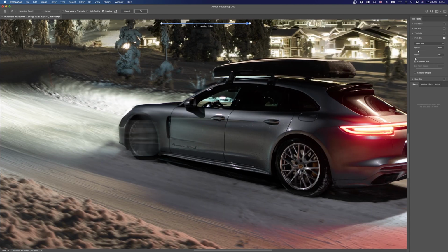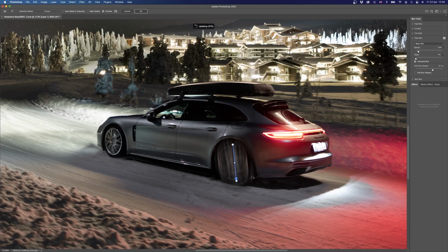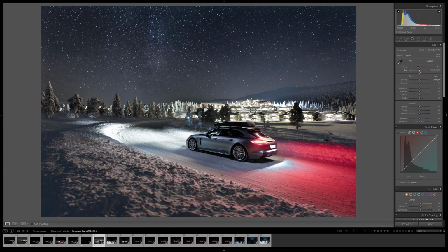This might take a second because my computer is slow today. Save it back into Lightroom, do some color correcting, get this popping, and there you go.